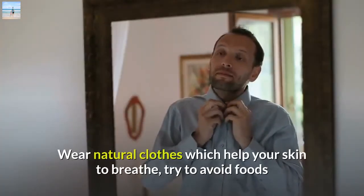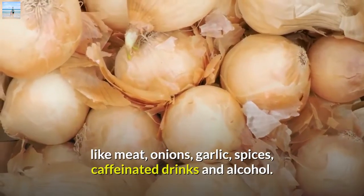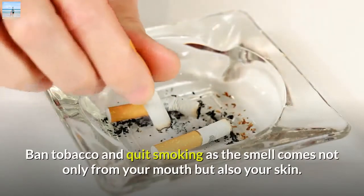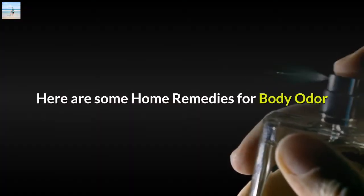Wear natural clothes which help your skin to breathe. Try to avoid foods like meat, onions, garlic, spices, caffeinated drinks, and alcohol. Ban tobacco and quit smoking, as the smell comes not only from your mouth but also your skin. Here are some home remedies for body odor.